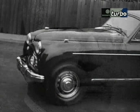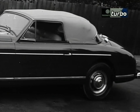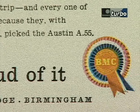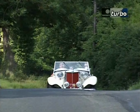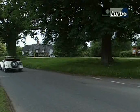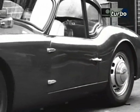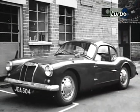One of Eric Neal's first projects was the Jensen Interceptor. This Interceptor was powered by an Austin engine. Austin had just merged with Morris to produce BMC, but there was still a lot of internal rivalry between the two companies. And of course Morris had produced the MG sports cars. So Austin approached other manufacturers to design a sports car for them, and indeed it became a bit of a competition.